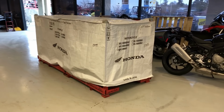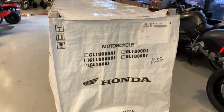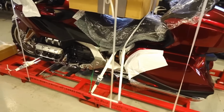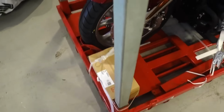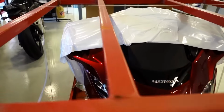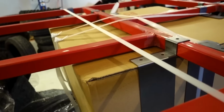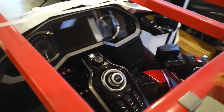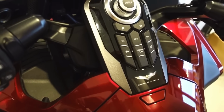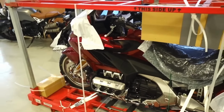Yep. There she is. Let's pull the bag off of this thing and see what she looks like. Man, oh man. Be the goodie box. I was reading the setup instructions on here. Gotta be very careful taking that box off. Bike must be covered. Man, that there's something else. Surprised how small the crate is.